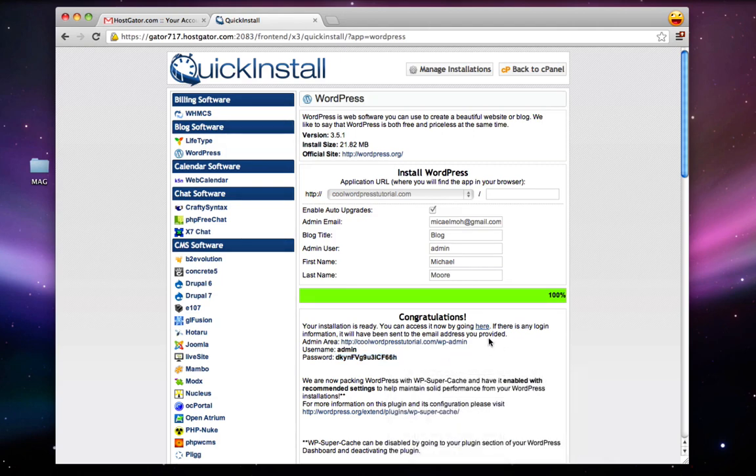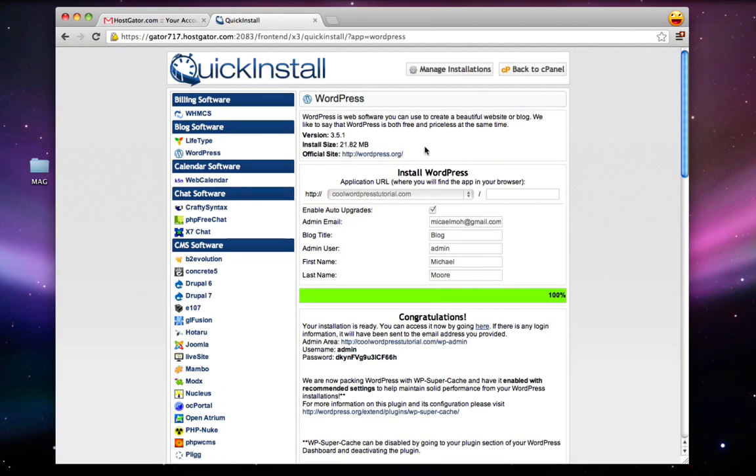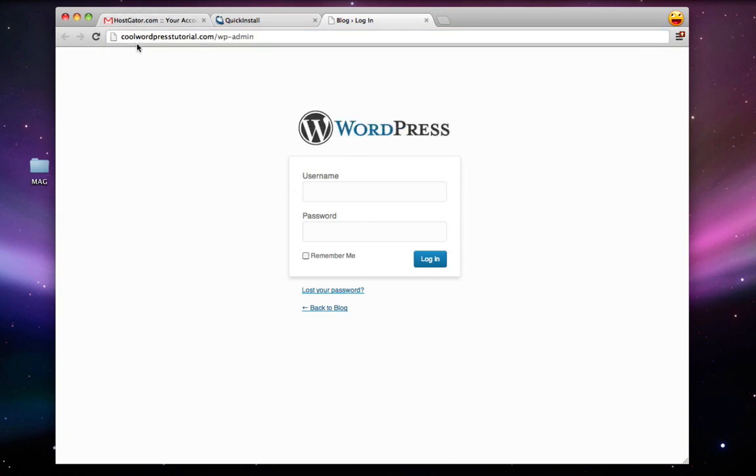And you can actually view your new website by clicking here or going to yourdomainname.com. And what we want to do now is log in to the back end or administration area of our WordPress website. So we can click admin area right here. Alternatively, you can just go to yourdomain.com/wp-admin. And you'll probably want to bookmark this address so you can quickly click it and come and make changes to your WordPress website. So just type in the username that you made and paste in the password.